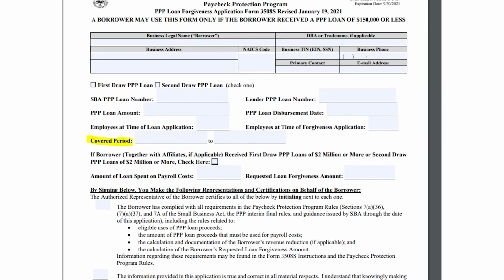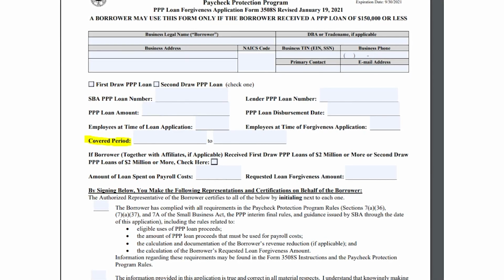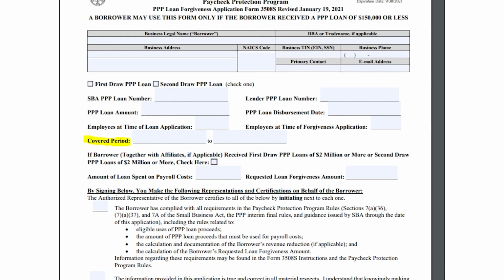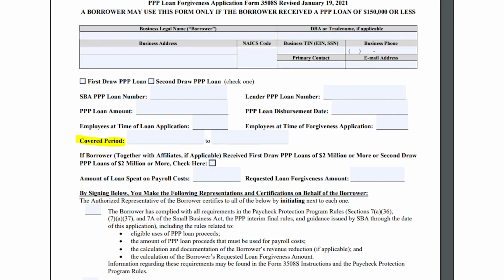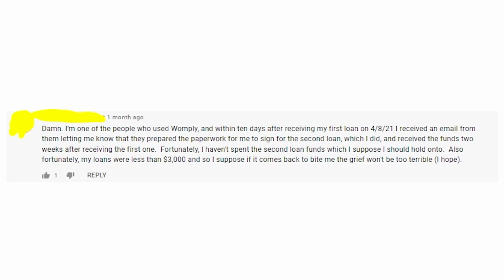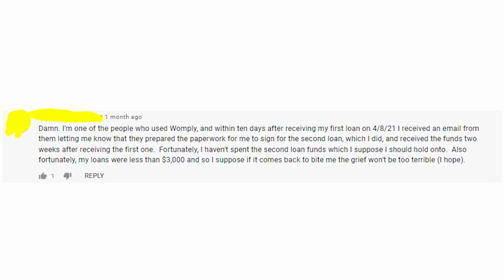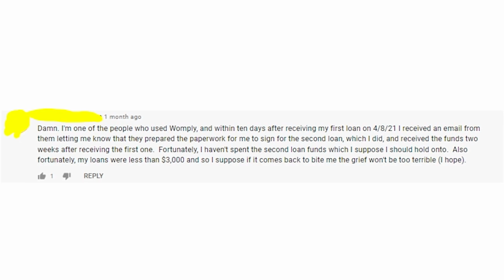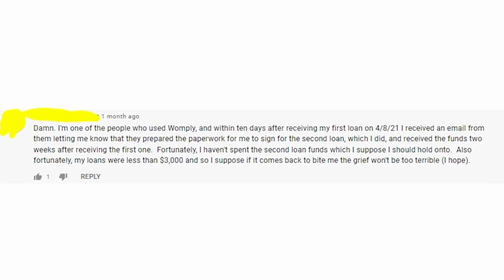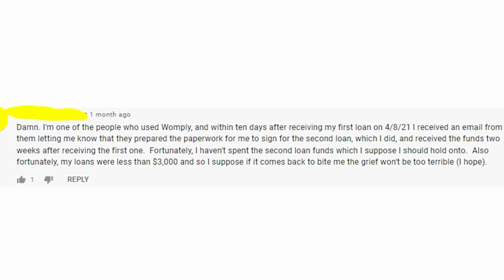The real problem here is that in order to receive PPP loan forgiveness, you need to apply separately for both of your draws for forgiveness. And the problem is that covered periods of your draws cannot overlap. Websites such as Womply were encouraging people to receive the second draw as soon as possible. People who received the second draw within 8 weeks after they received the first draw now have covered periods that overlap, and that's a real issue right now because your PPP loan forgiveness is at risk if your covered periods overlap.